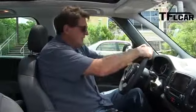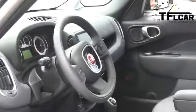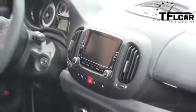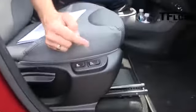Otherwise, the steering wheel is nice and fat, which I like, and all the controls are thoughtfully placed. I especially like the fact that you can have dual climate, one for the passenger and one for the driver. Oh, and there is a little quirky thing. There is lumbar support, but if you look down here at the little icon for the lumbar support, to me that looks like somebody poking you in the back.